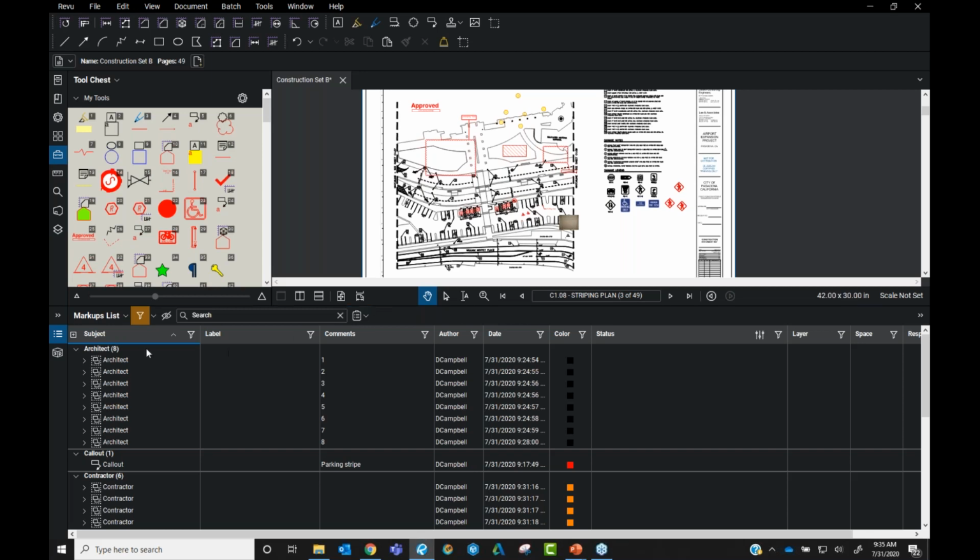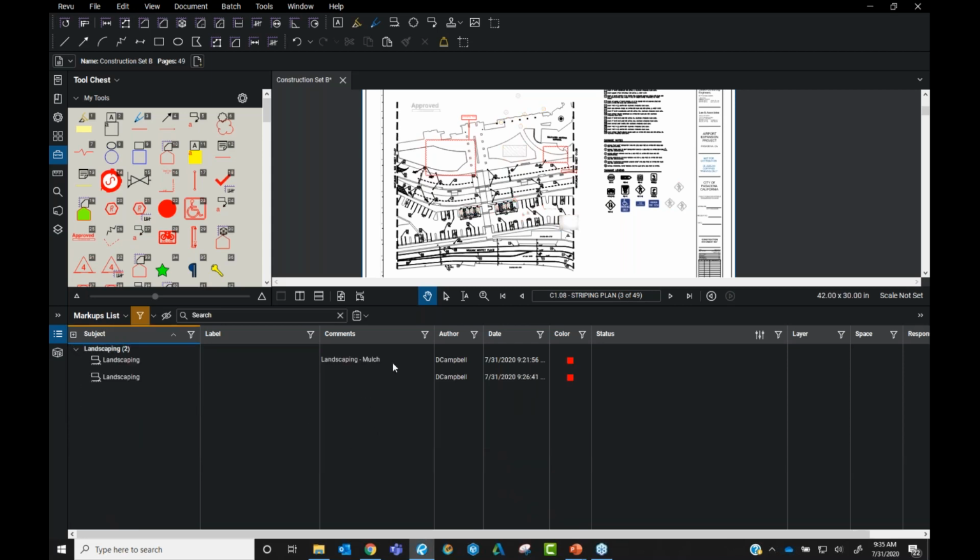All right. Now, again, let's say I want to turn this filter back on, and we'll just take the landscaping for now. All right. So if I was going to take this out into a report, again, I have a couple different options. But before I do that, I wanted to quickly talk about the communication process again.